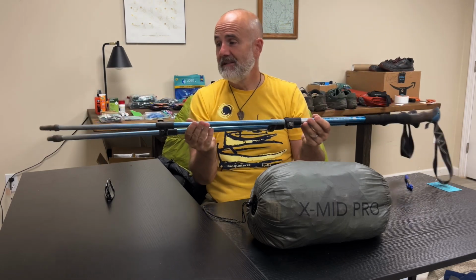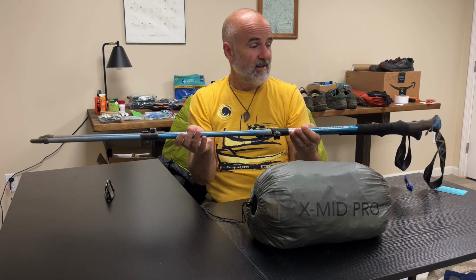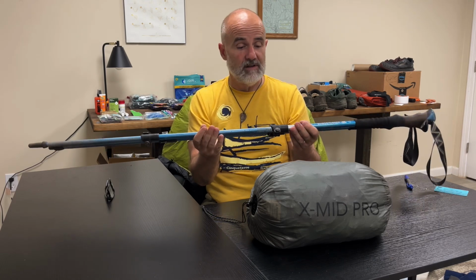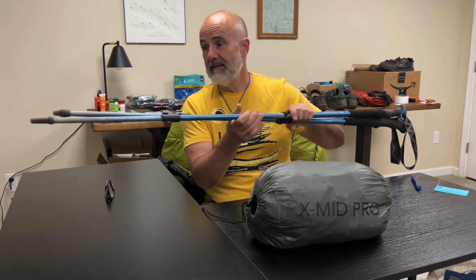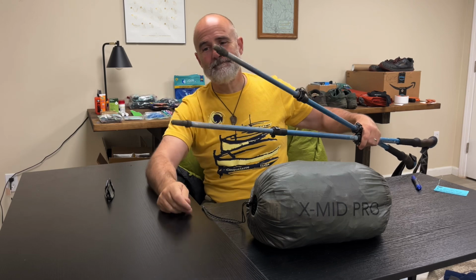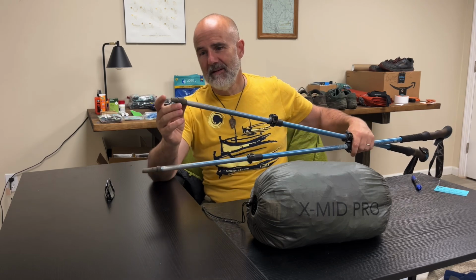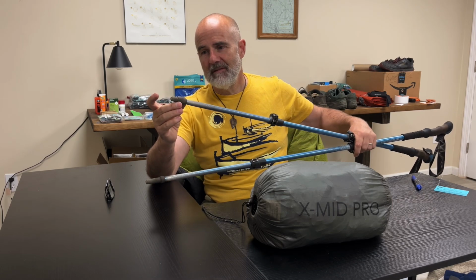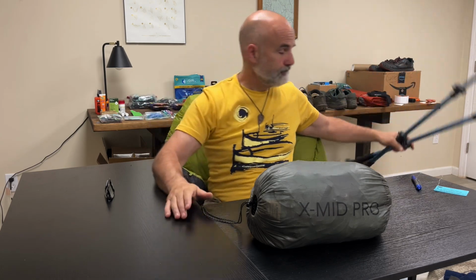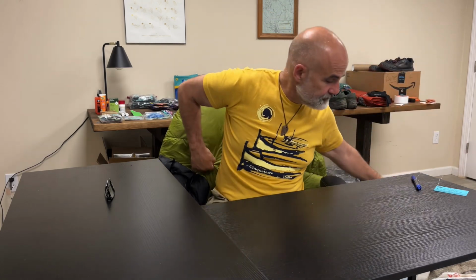Anyhow, Mountain Smith. These are my trekking poles and used for my trekking pole tent. They did a really good job, and they are very well worn. There's no tip, and I think the tip was probably 1.5 inches higher. But it is what it is.